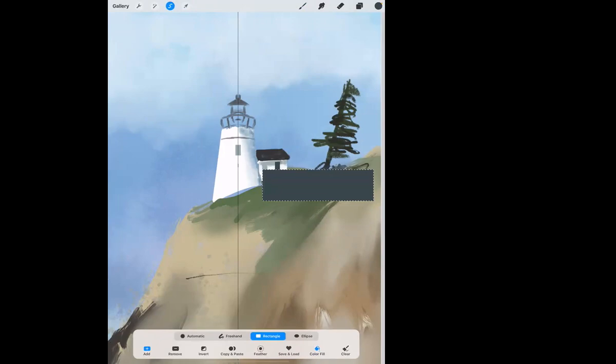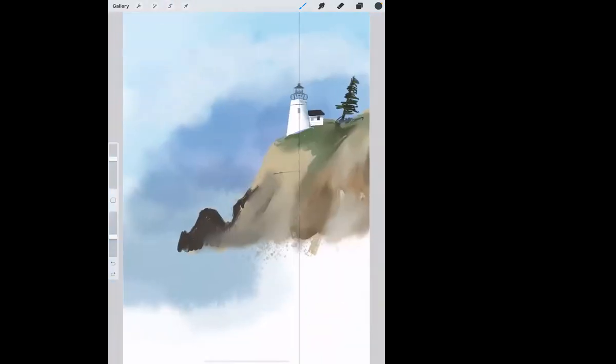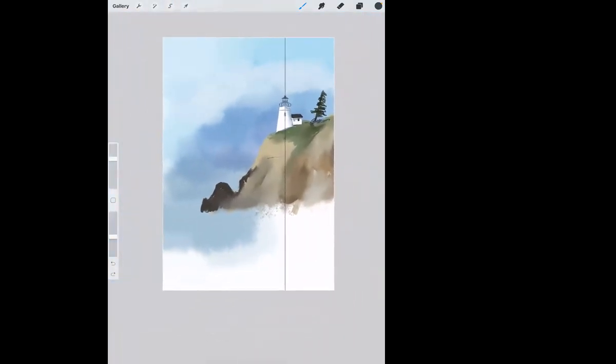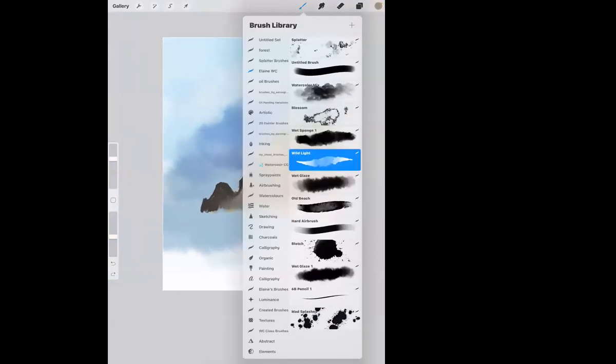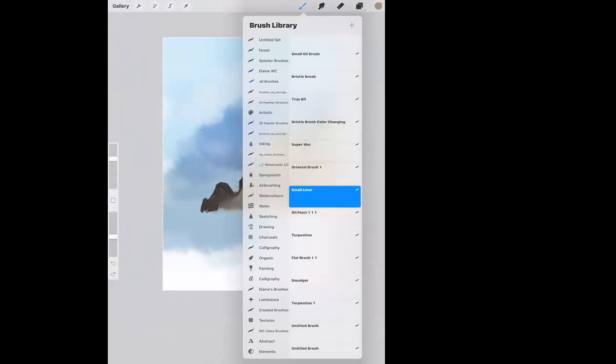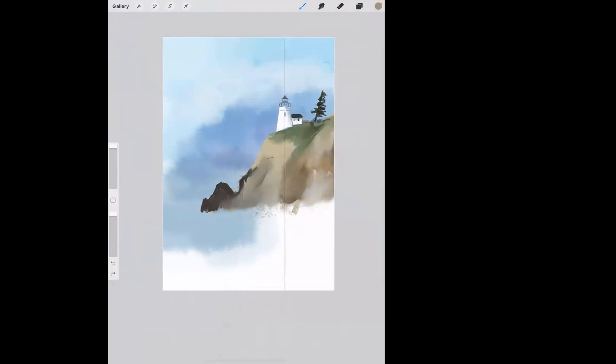Okay, here's where our undo button is going to come in really handy. Gone. Absolutely gone. Okay, we zoom out. We have a beach to paint. I can go back to some of my brushes. Turpentine is a nice one. I'm going to be a little darker in the background.